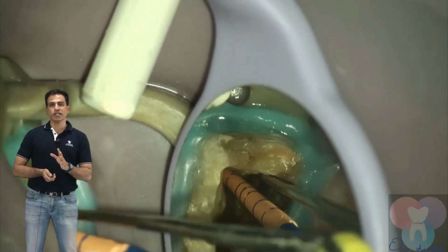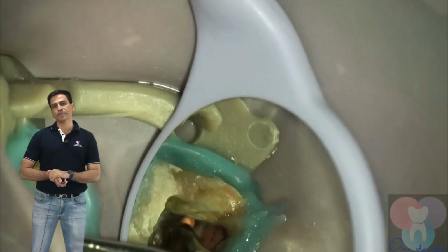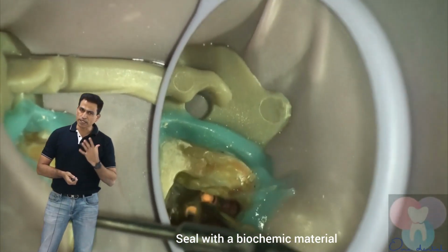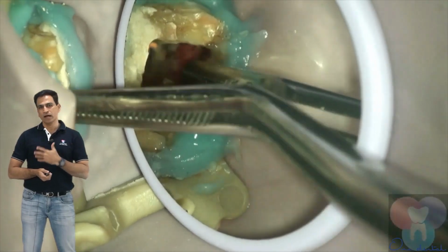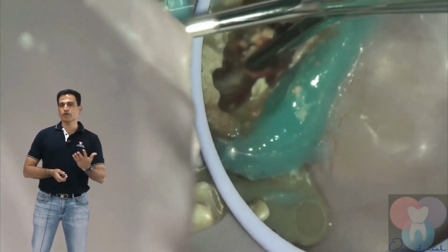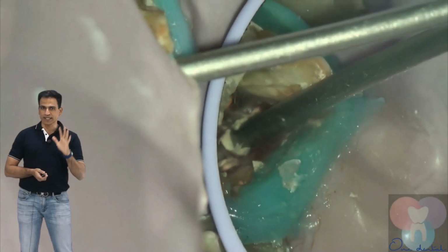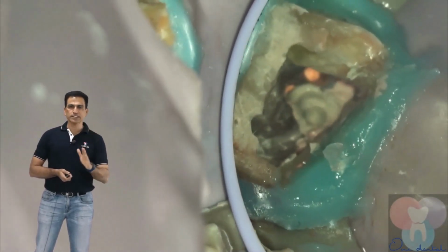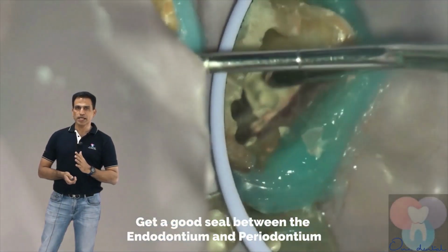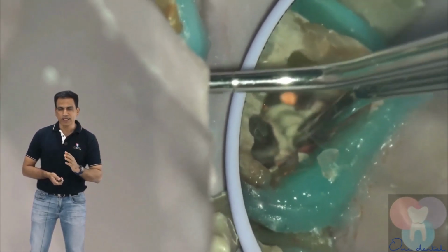If there's a perforation, please repair it at the earliest. Cover the other canals as you see in this video. You need to try and seal the perforation with a bioceramic material. There's no better material than a bioceramic, like MTA, Biodentine, or Total Fill putty. Condition the area with a diluted version of hypochlorite, sterilize the area, use a bioceramic material with good carriers and condensers, and pack the putty as fast as possible, as well as possible. Get a good seal between the endodontium and the periodontium.